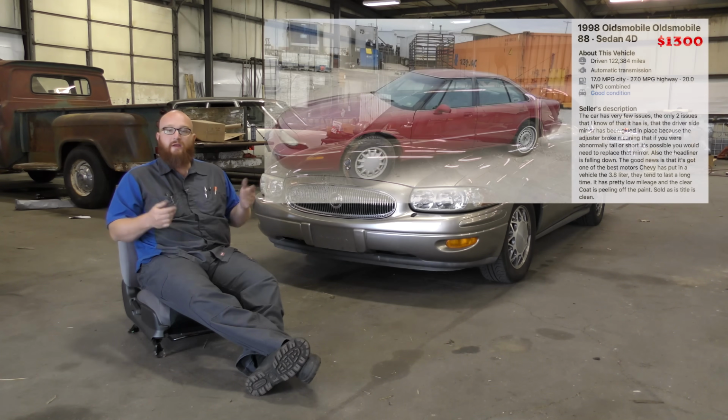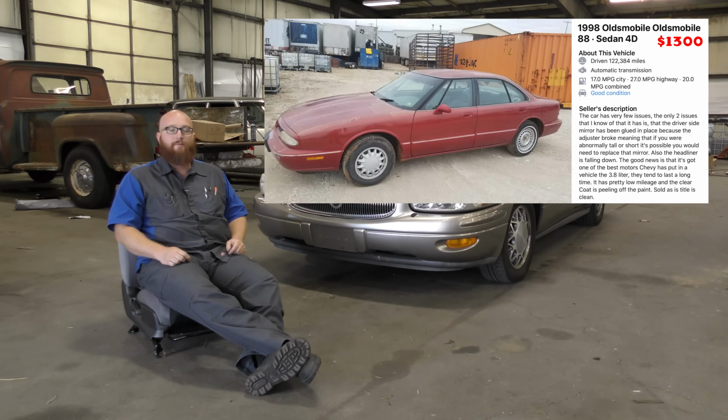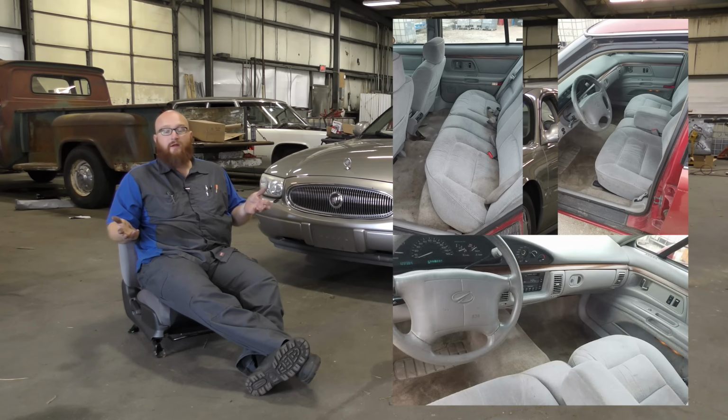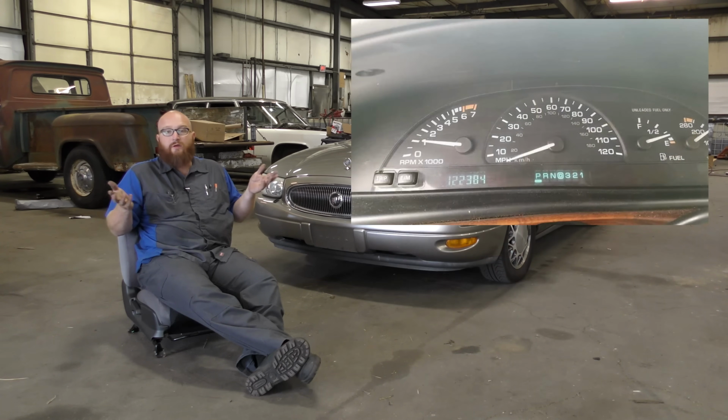Here I found a 1998 Oldsmobile 88. This is a little bit older of a vehicle, and it's not in that great of shape, but the price is really cheap. It has the 3800 or the 3.8, which is a really good engine. It's pretty clean on the inside, and it has only 122,000 miles on it.